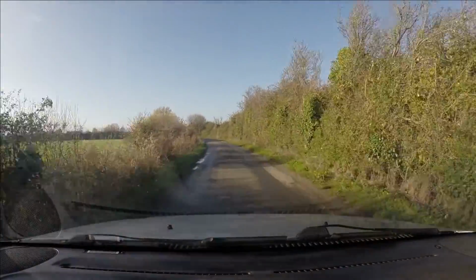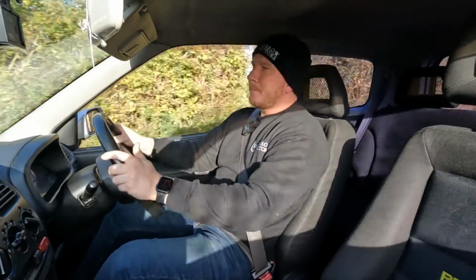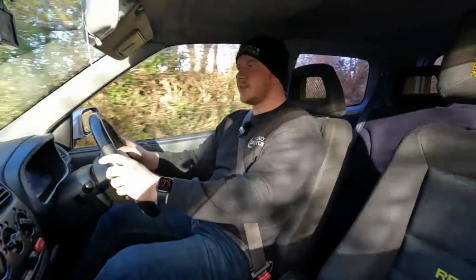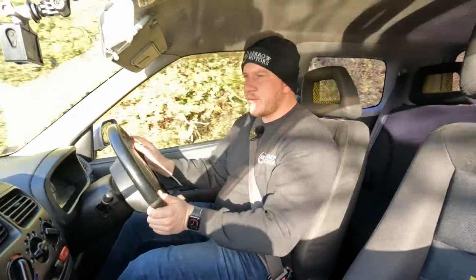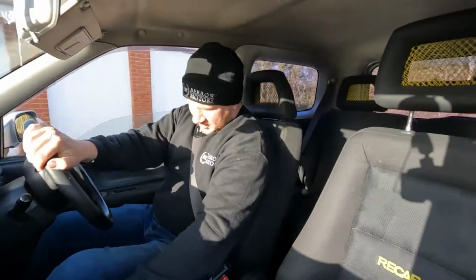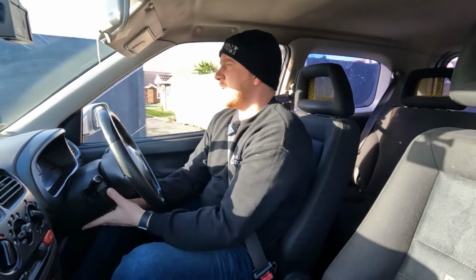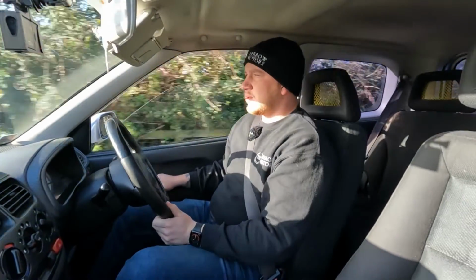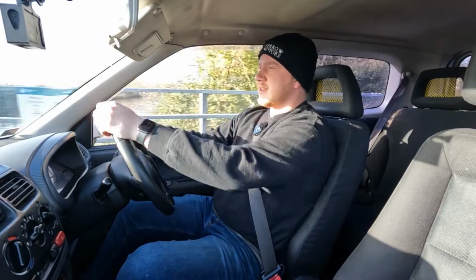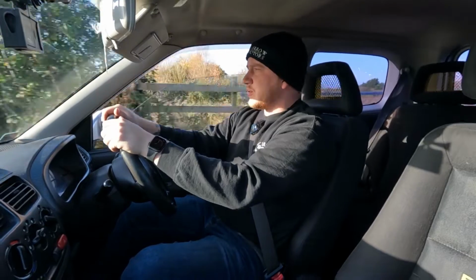Seating position's pretty good. The seats are comfortable. They're a little bit narrow for a slightly overweight person like myself, but they are comfortable seats. They're not hard. They've got a lot of cushioning, and they've got a good amount of adjustment to get yourself comfy. One thing that doesn't seem to have too much adjustment is the steering wheel. I can't find any adjustment whatsoever, actually. I could just be being blind, but I cannot find anywhere here at all to adjust the steering wheel, which is fine. You can adjust your seat to it, but it would be nice to have that. This is meant to be a sporty car. Being able to get a perfect driving position would obviously be beneficial.